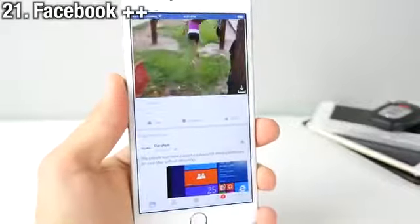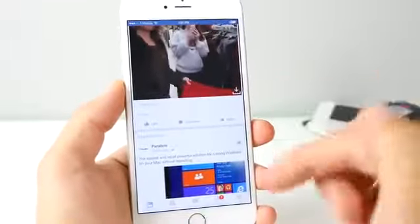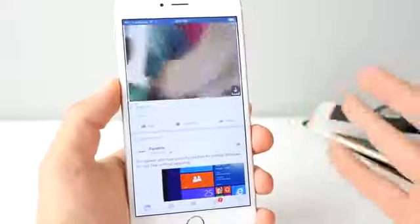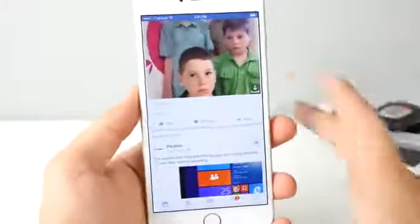Facebook Plus is a turbocharger for your Facebook application. Download videos directly from your feed. Go unnoticed when talking to people in the Messenger, and it brings the Messenger natively into the application, so you don't need a separate app for that.